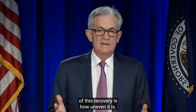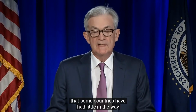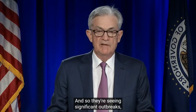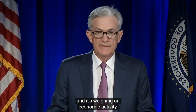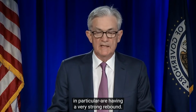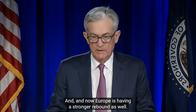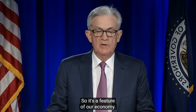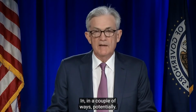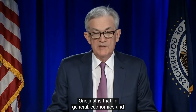Thanks. So it's an important feature of this recovery how uneven it is, and in many cases it's related to the fact that some countries have had little access to vaccines, and so they're seeing significant outbreaks and it's weighing on economic activity, whereas other countries, such as the United States in particular, are having a very strong rebound. And now Europe is having a stronger rebound as well. So it's a feature of our economy. Now, how does it affect our policy? In a couple of ways, potentially.